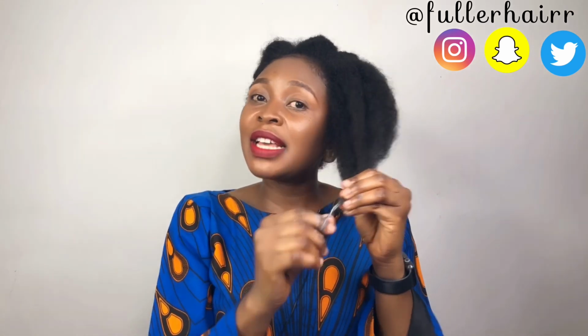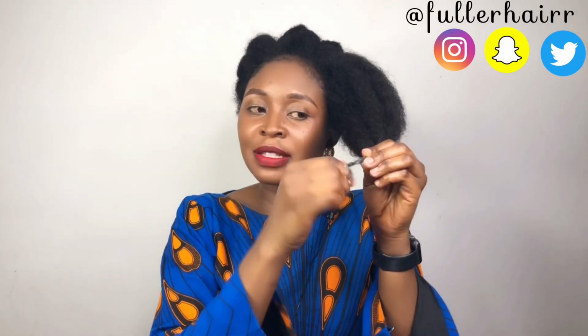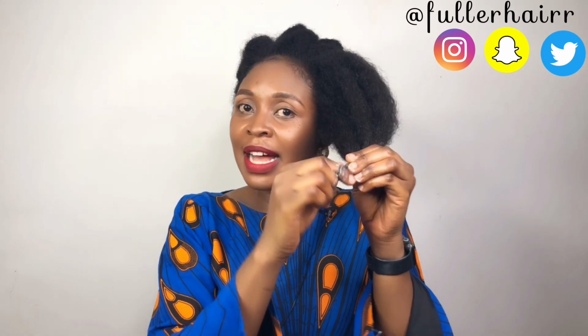So when the hair is lubricated, it won't dry out, and at the same time it will stay lubricated and not break or form knots. When hair is dry, that's when it tangles up and forms knots. So after applying the leave-in conditioner and the oil, go ahead and twirl that section like so. This will help prevent them from tangling and forming knots.